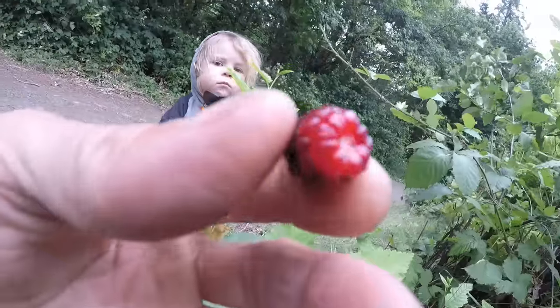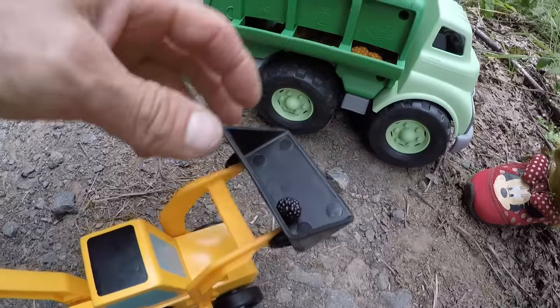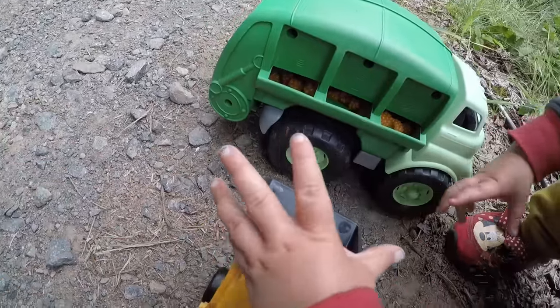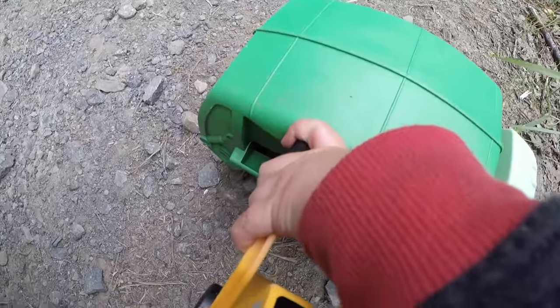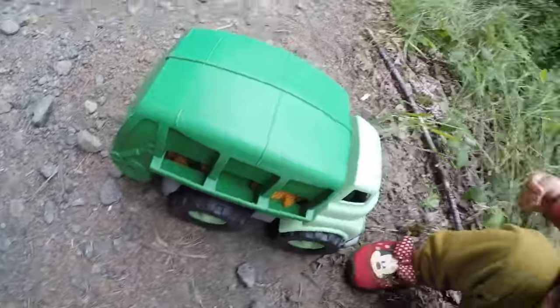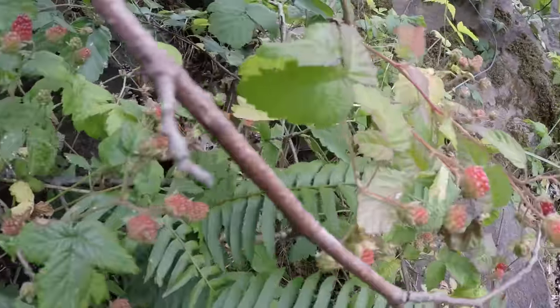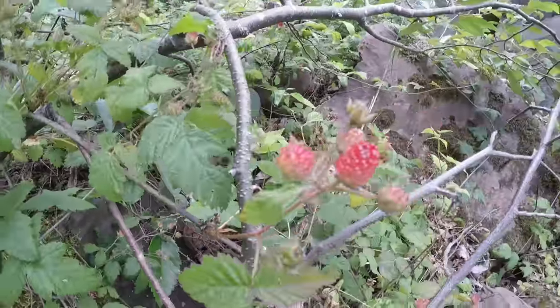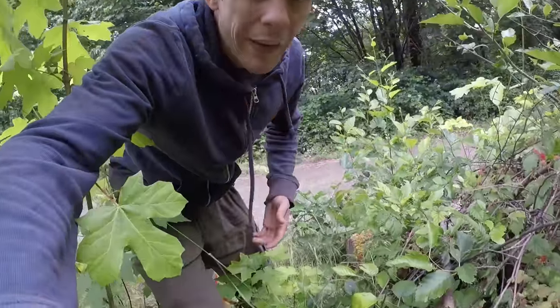There, this one's not quite ripe. It's got a little red on the bottom, that's okay. There we go, load it in the bucket. You wanna load it in the recycling truck? Oh, there it goes. Let's get some more. Oh my goodness, look at all these blackberries, River. Wow. But they're just not ripe. Yeah, you guys, the blackberries are just not quite in season like the huckleberries and the salmonberries are.